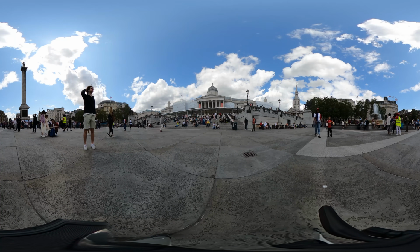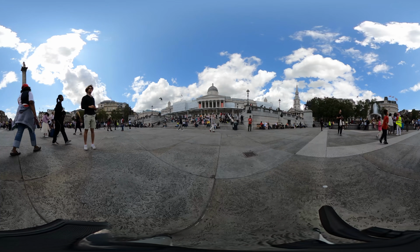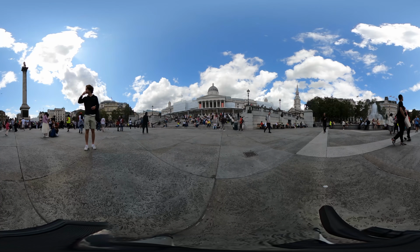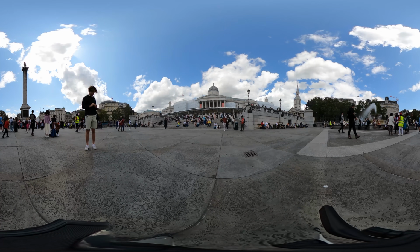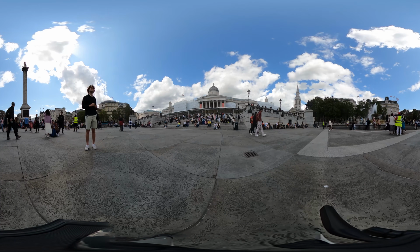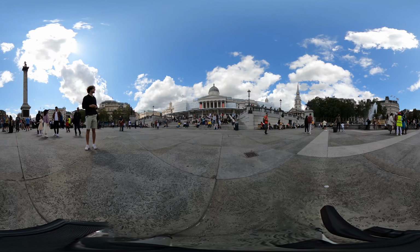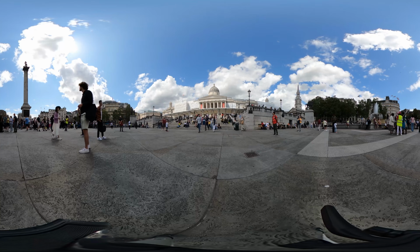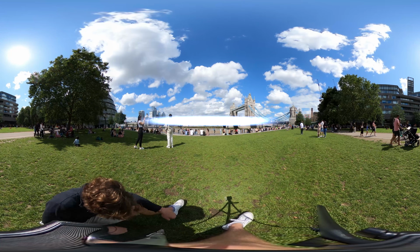Our next stop is Trafalgar Square. It's in the heart of London, and it's a bustling wonderland where art, history, and city life collide. Directly behind us is Nelson's Column, a towering tribute to bravery. And then directly in front of us is the National Gallery, home to centuries of masterpieces, from Picasso to Van Gogh. Oh, and those fountains, they've seen countless wishes take flight as coins dive into the water. Fun fact, Trafalgar Square went from chaos to harmony, once hosting wild celebrations, and now uniting culture and community.